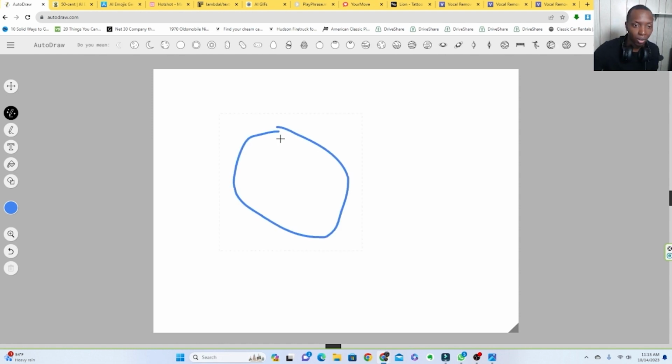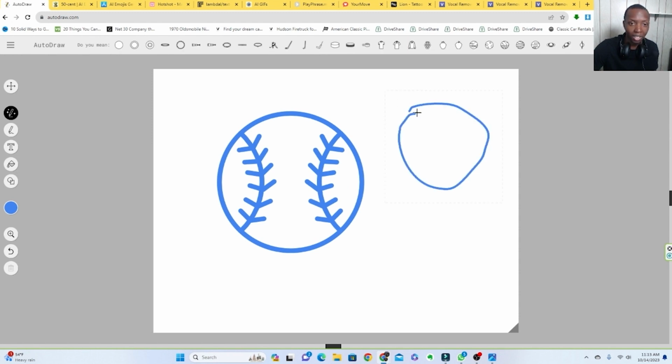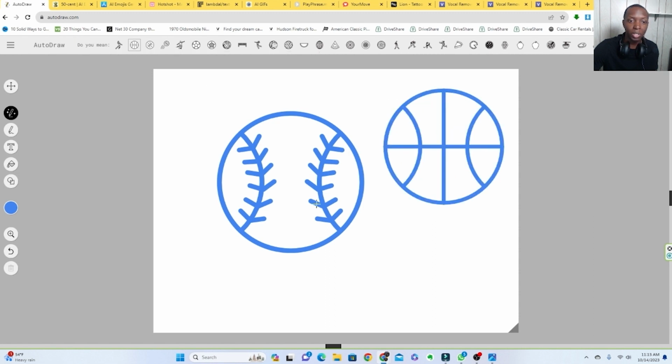Let's say this is a circle, right? And you can see it's already trying to auto draw. So with these two lines, you see it kind of auto corrected to a baseball. But funny enough, what I really wanted to draw is more like a basketball. And oh, there you have it right there. It came right up. So now I have a baseball and a basketball both ready to go.